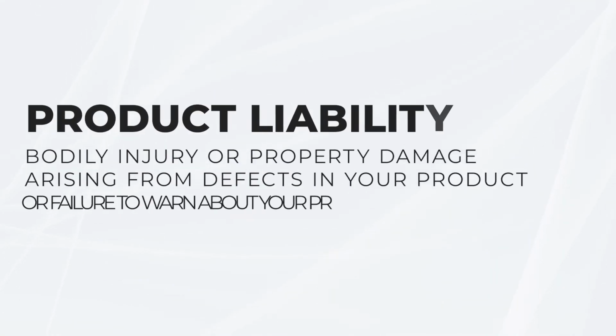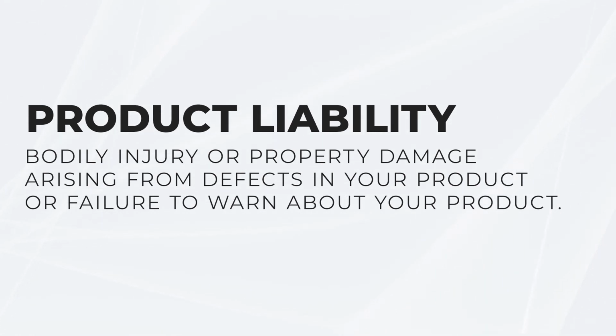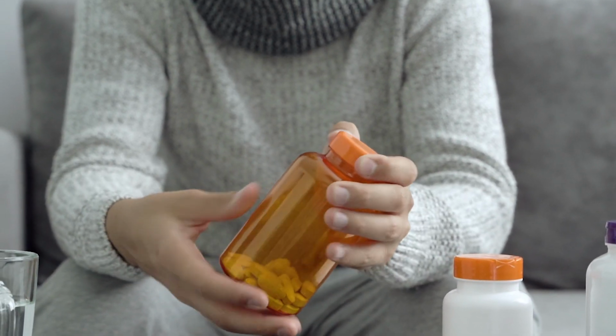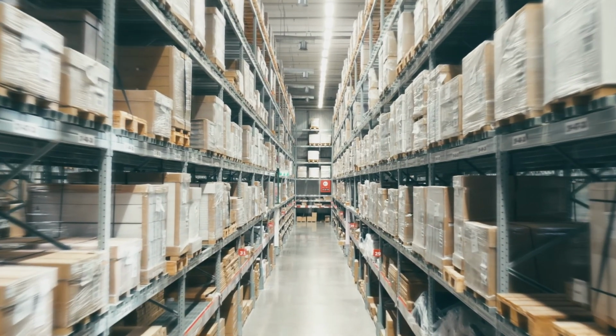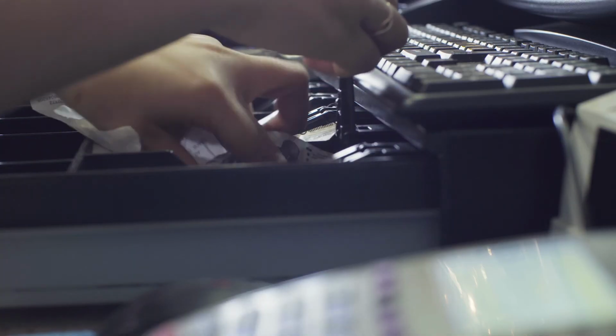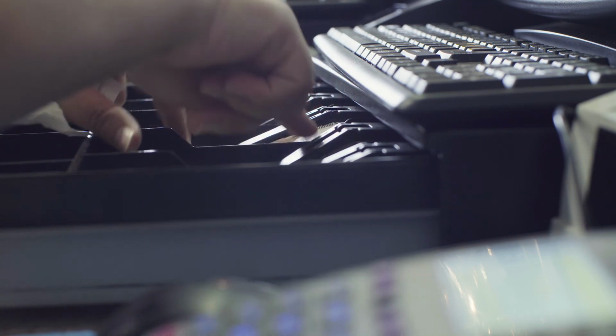Another area is product liability. This is damages that can be bodily injury or property damage arising from the defects in your product or failure to warn about your product. Even if you import your product, you become the manufacturer and you have this great exposure. Or even if you're just selling a product on behalf of somebody else, you can still be brought into a lawsuit regarding the product liability.